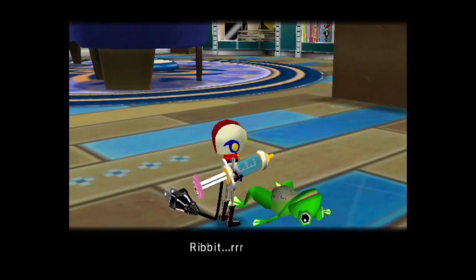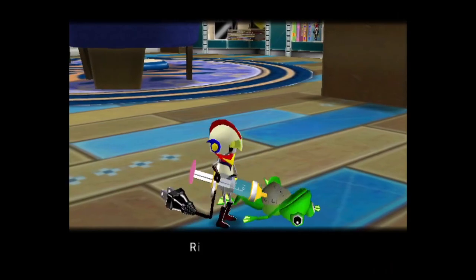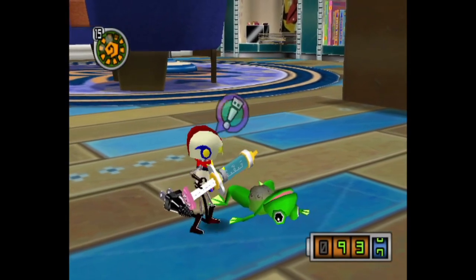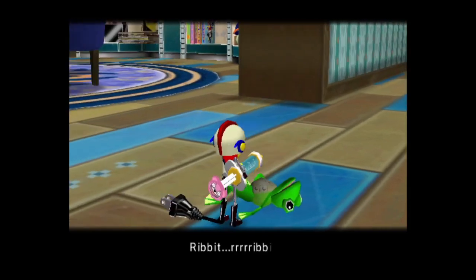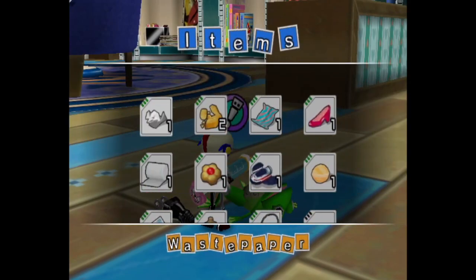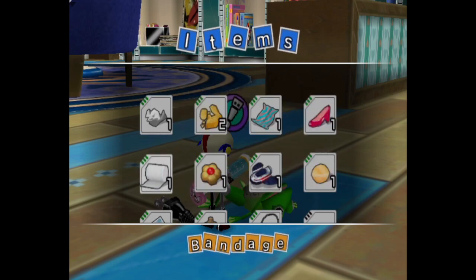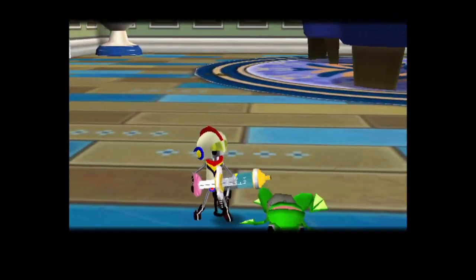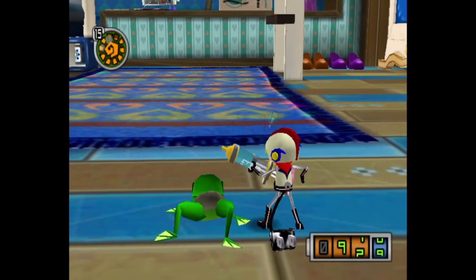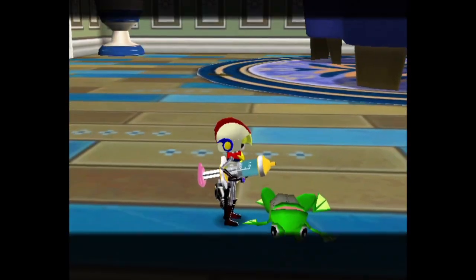Let's get this dude up. Ribbit. Hold on. Get some more water. Do I need to use the bandage on him? Use to mend injuries of horrifying bystanders. Oh, is that for what's his name, the mummy dude, probably. Might as well use the rest of the syringe. It'd be a waste anyway.